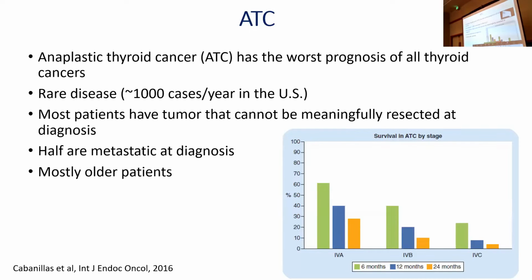I don't think I need to go over this slide. Basically, it has the worst prognosis of the thyroid cancers. It's very rare, and so a lot of people don't know how to treat it. About half of patients, when they present, already have metastatic disease, and it's very rare to have a tumor that you can actually remove without removing the voice box or doing anything very radical.